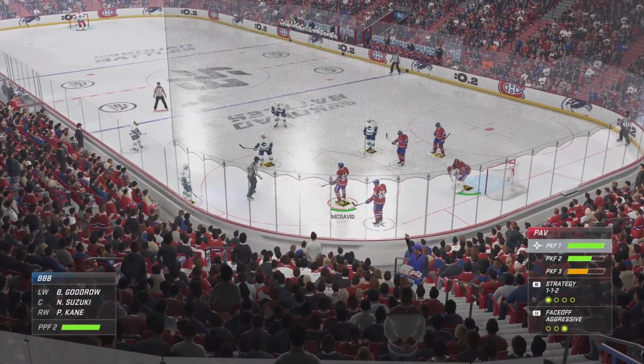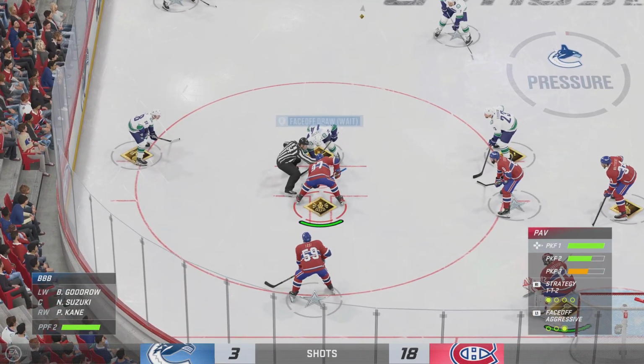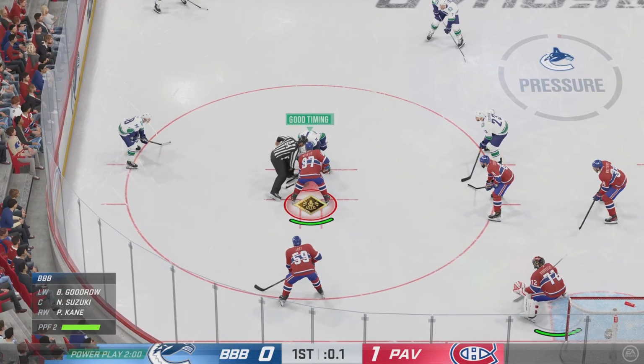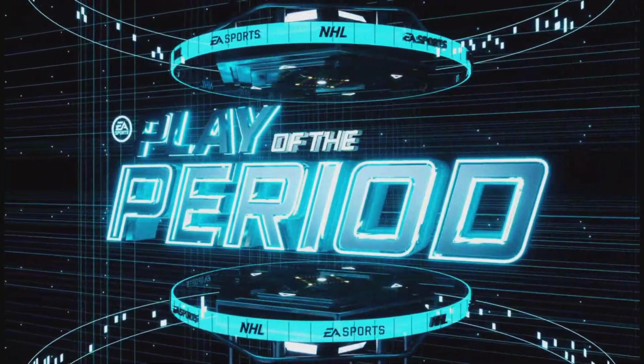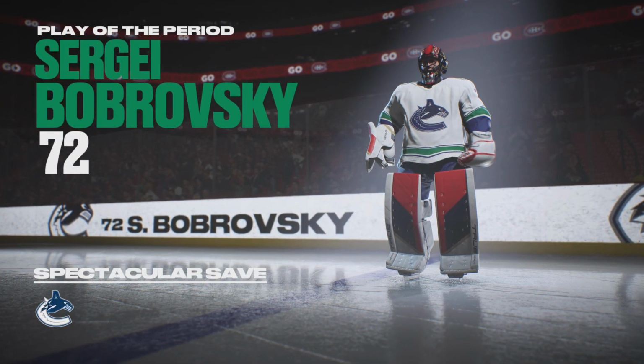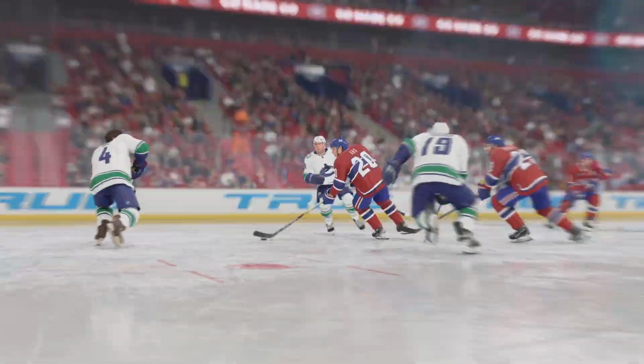The Canucks will have a chance to get on the power play for the first time this evening. And that'll put a bow on the first 20 minutes of action here tonight. We've got lots more still to come. Second period is just around the corner.